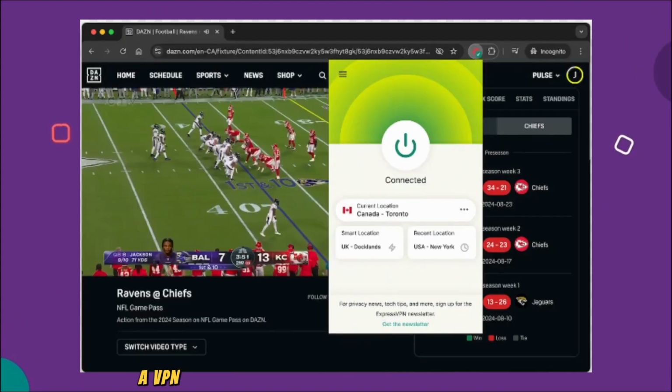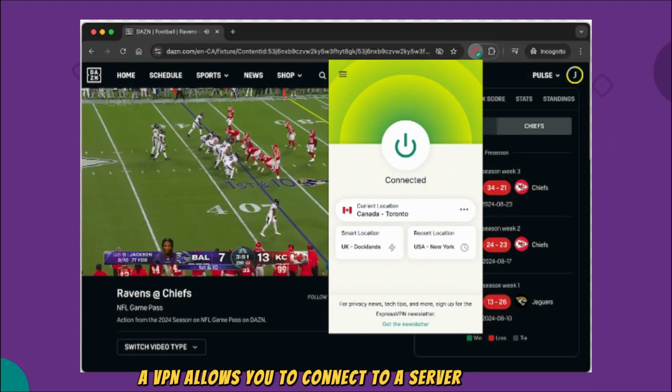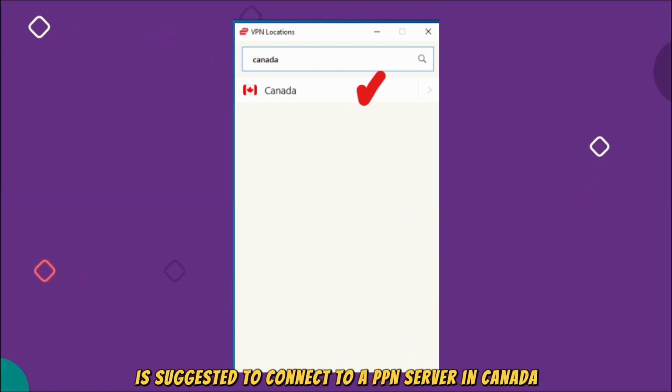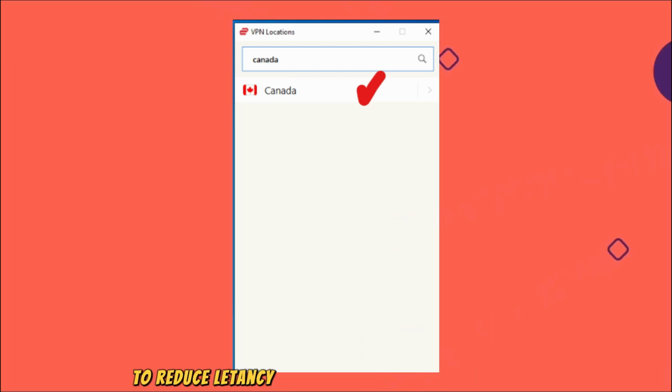After that, a VPN allows you to connect to a server in the US, which can give you access to US-based streaming services like NFL Sunday Ticket. For the best performance, it's suggested to connect to a VPN server in Canada to reduce latency.